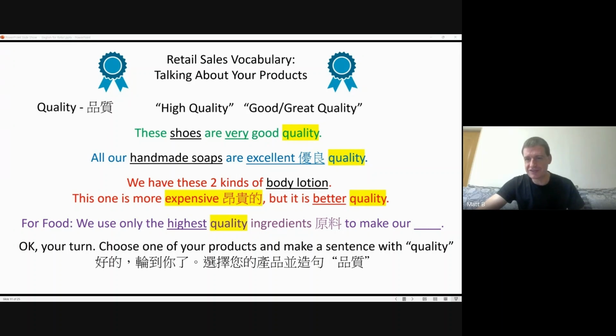Let's get somebody to give us an example. Okay, so Jean, let me take a look at yours here. I'll open that. These organic coffee are very good quality. We use only the highest quality coffee bean to roast our coffee. Excellent, very good. Now, one thing I would say, just the first part, you say this organic coffee if you're talking about one. If it's many different types, you can say these organic coffees.